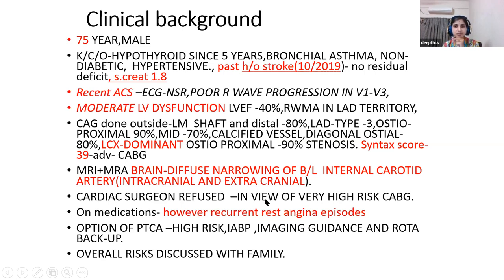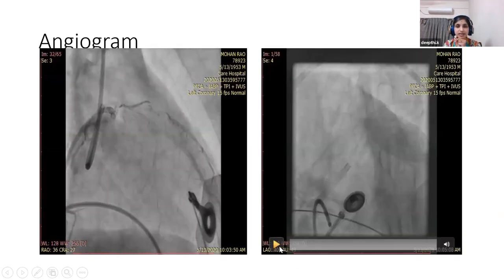So the surgeon had refused in view of the very high risk nature, and he was put on optimal medications. However, he was having recurrent rest angina episodes. And this is when he consulted our hospital. This is the picture of the angio.